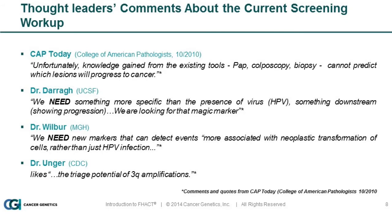In 2010, CAP Today published an important article in which some of the leading authorities in cervical cancer screening acknowledged that the current cervical cancer screening tools cannot predict which individual lesions will progress to cancer. They clearly indicated that we must have a tool to tell us whether or not an HPV infection has actually done damage to the patient's cervical cell DNA, resulting in a gene change that represents a step in the malignant transformation of that cell. In other words, a test that looks at the host's cellular reaction to the HPV viral infection. This is why we need FHACT.